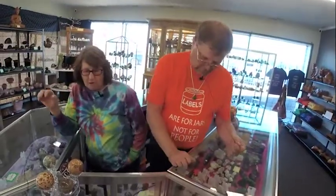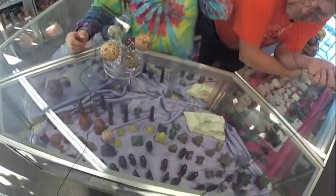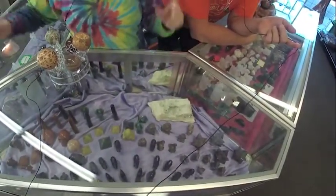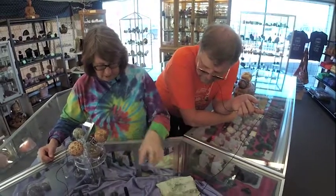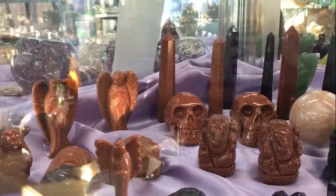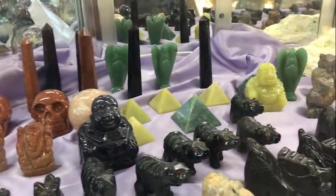So I'm kind of low right now, but I have more in the back. These are just little figurines. People like them. Some of them represent spirit animals and unicorns. That's everyone's spirit animal. That's about tuning into the magic. We've got some Merkabahs, and we have some Buddhas and pyramids, and some angels, some towers, a couple of goldstone skulls, just some really fun stuff.